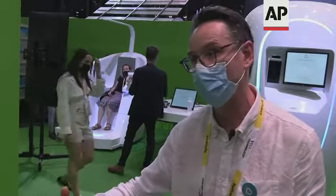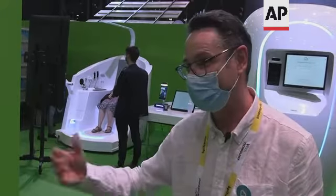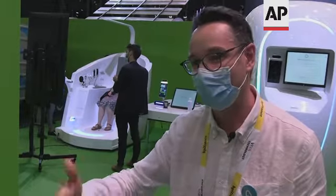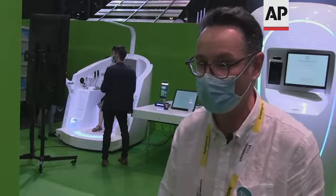Patients will be able to make their measurements before they go see the doctor. So while they're waiting in the waiting room, instead of doing that, they will be taking their measurements. And when they come to the doctor will have all the measurements on hand so they can do a better consultation and take more time with their patients.